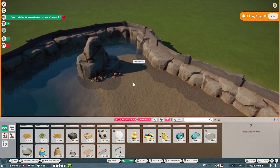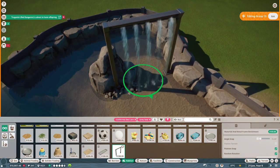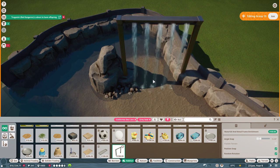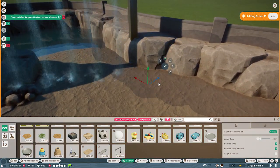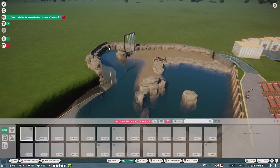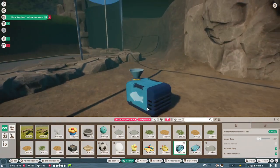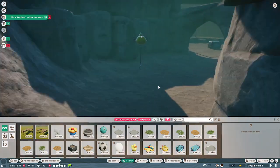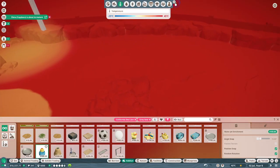So tall though. Oh, wait, what? Obstructed. Oh, is it too close to the barrier? Is it? Bring that over here to disguise that up. Hey! Let's go underwater. Put an underwater feeder down to attract them over here. Little submarine down here. We're gonna have to put some kelp-like building here.